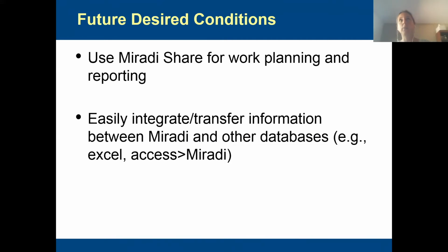Ideally, it would be great if we could work in Google Spreadsheets and automatically link and upload it into Miradi and Miradi Share. The reason I say that is because we can't get all of those staff to come up to speed on Miradi at one time. It's not feasible. If we could link those databases, like do a batch upload or something like that, it would really be ideal.